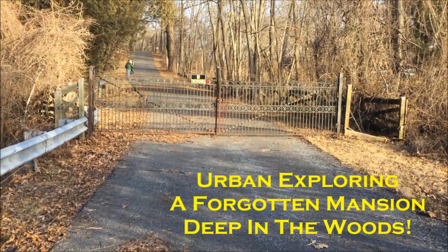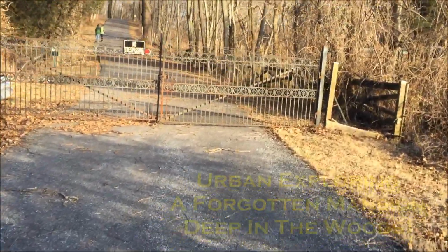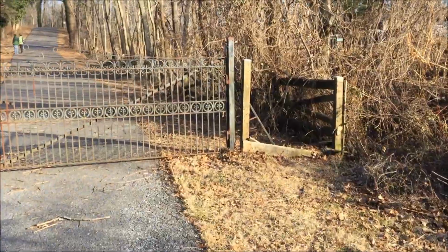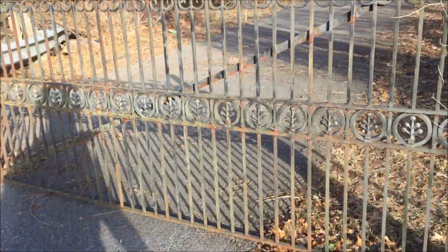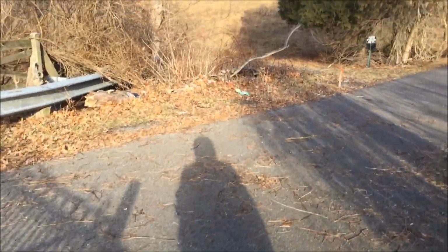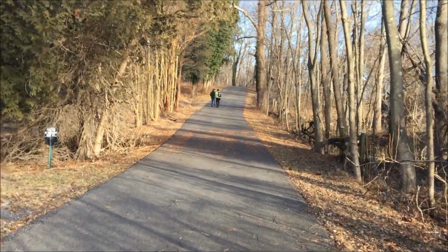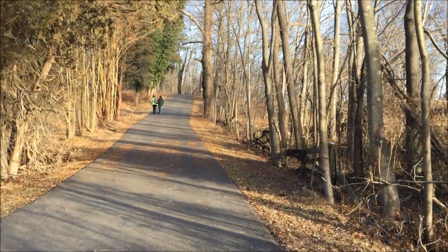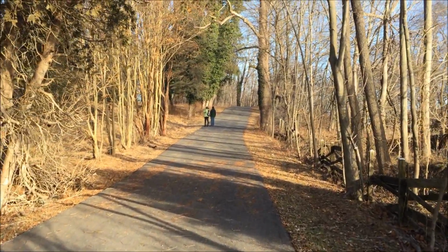Oh man, there's a gate here. Don't go by here. It's a nice gate. Going up that way. Going up the hill. Let's go see what we can find up this road.